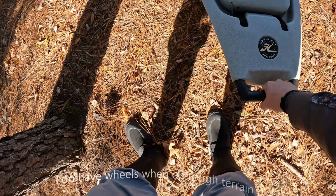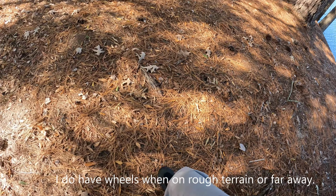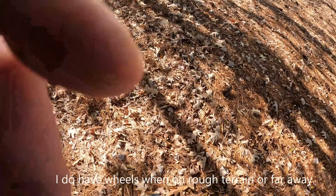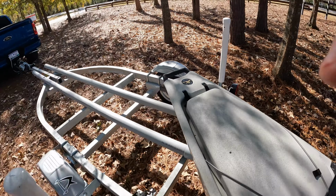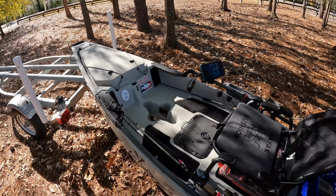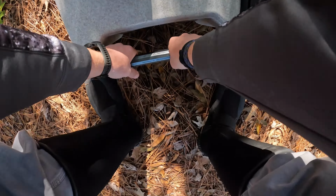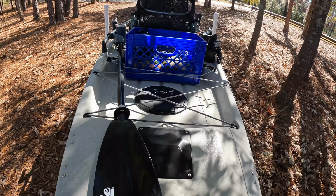And I get it back to my trailer. Being that this is all pine needles and stuff, it's easy to slide. I just drag it. Load it to the front of the trailer. Come around back. Pick it up. Slide it up.